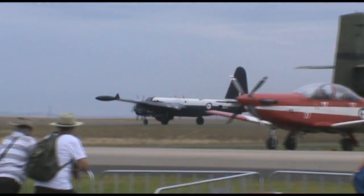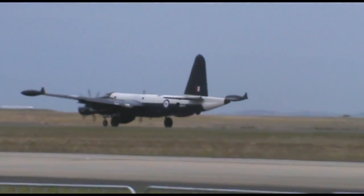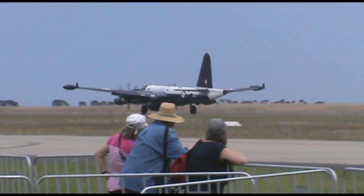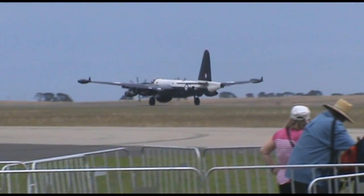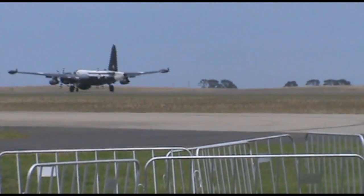And there goes the Neptune, and you'll notice she's slowing down. This was the point where I realised that she was aborting her takeoff. Still not entirely sure what happened to her. They taxied her down the far end of the runway and put her off to the left in the taxi parking area and left her down there. Nobody really said anything about it for the rest of the show.